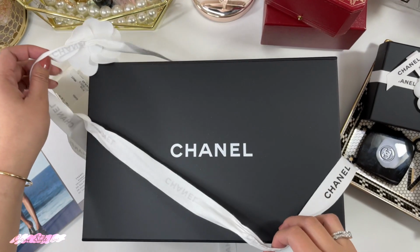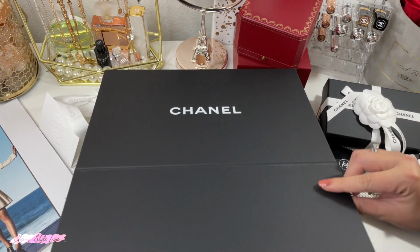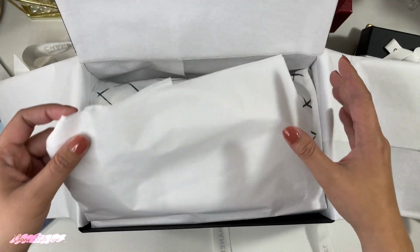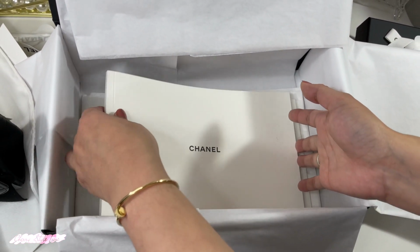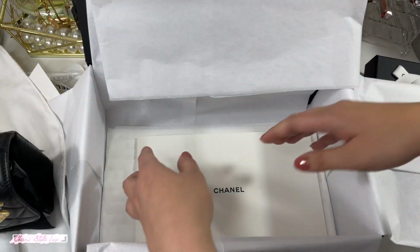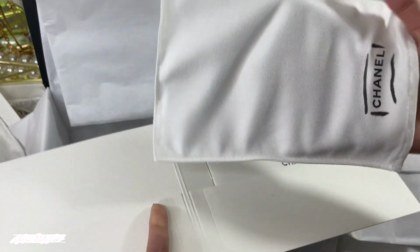So today we are going to unbox the Chanel item I purchased last March. This is from the 21A collection and the most expensive item I bought from Chanel. So this includes a small book which talks about the process of making the iconic bag, which is the classic flap bag, and of course the care manual and the white cleaning cloth.